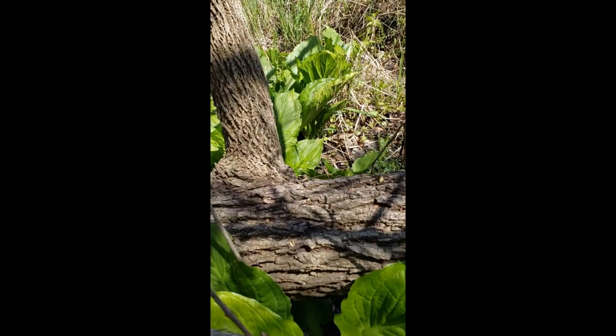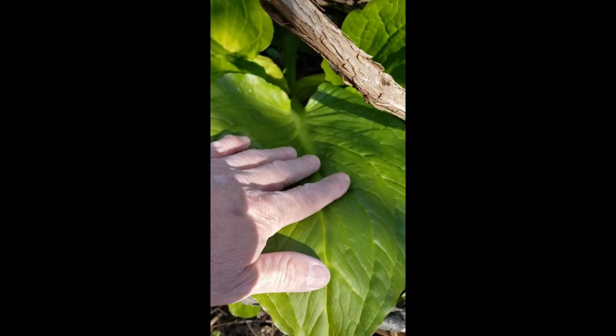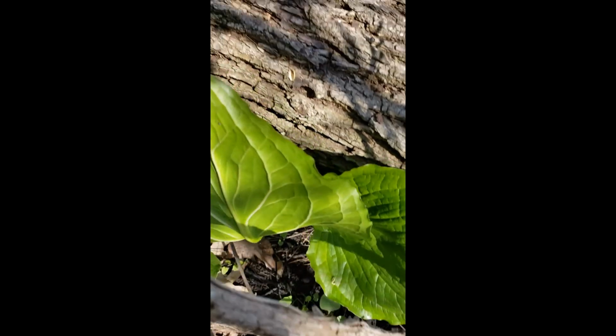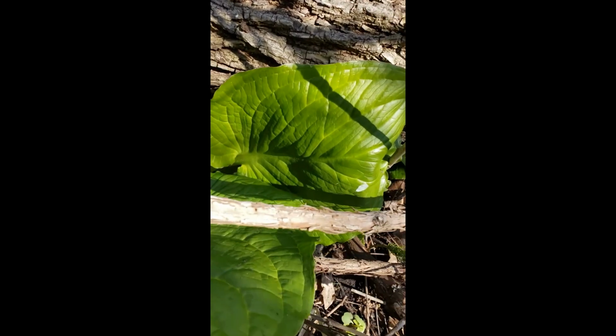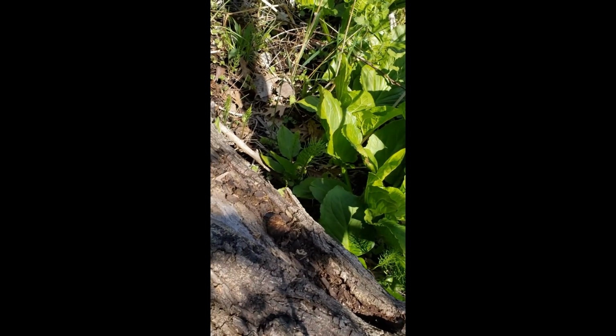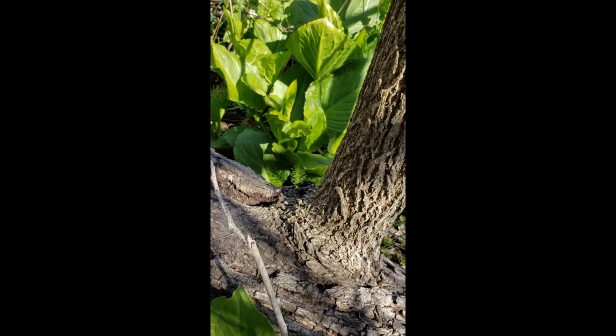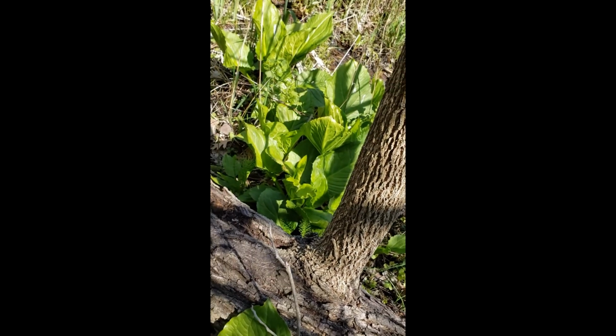And you can see down there, just to give you an idea of the size of these leaves, here's my hand in this leaf. This leaf is huge. It's like 2 times the size of my hand. And you can see in here, oh, and see, there's Equisetum over there. There's more skunk cabbage there. They don't look like they have flowers yet. That's what I'm looking for.